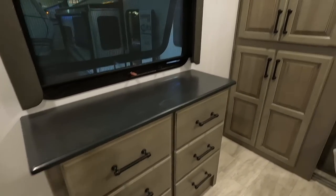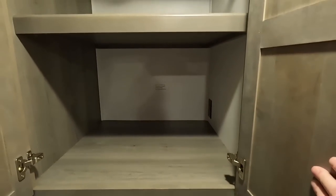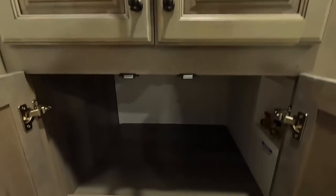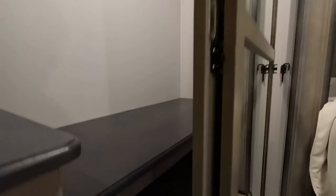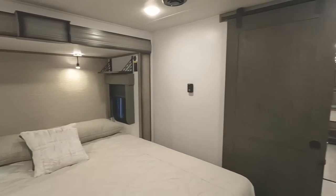Small drawers in here. I did see the spot for the washer and dryer, a combo unit right there. Or maybe you could put the dryer up here, possibly, it looks like. So they would be split, but lots of room. Decent size closet over here. So pretty nice. Lots of room for shoes. We'll look back in there. So yeah, this is nice. I don't know. I'm liking this RV.